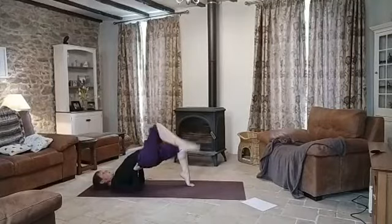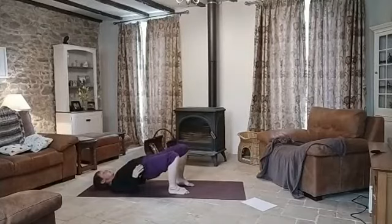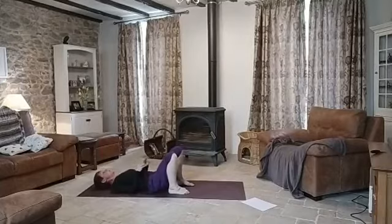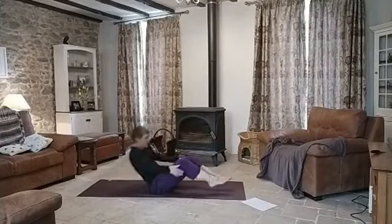Good, and lower. Release your hands and slowly lower your bottom back down to the mat. Very good, really well done.